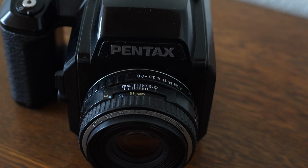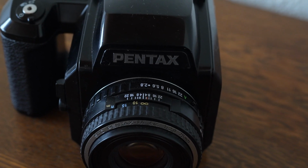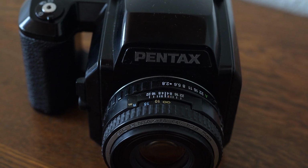Another thing I like about it is it's completely automatic, meaning you load your film and it winds it for you. You take a snap and it advances the film for you to the next frame. And as soon as it hits the 16 shots, it auto winds it for you and you just pop it out. I really like that because as a wedding photographer, the day goes really fast. I have to be moving really quick.